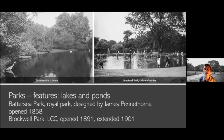Lakes and ponds feature very heavily in the box of slides on parks and metropolitan parks. So here we've got Battersea Park, which has a different status because it's a royal park, designed by James Pennethorne, opened quite early in the Victorian Public Parks movement, 1858. We've also got a picture of Brockwell Park, owned by the LCC, London County Council, opened in 1891, extended in 1901. So I suspect a lot of these pictures are taken as part of the campaigns to save or create some of the other public parks in and around London.